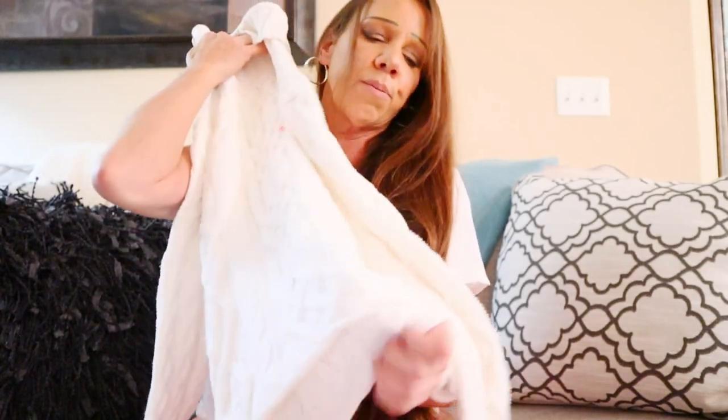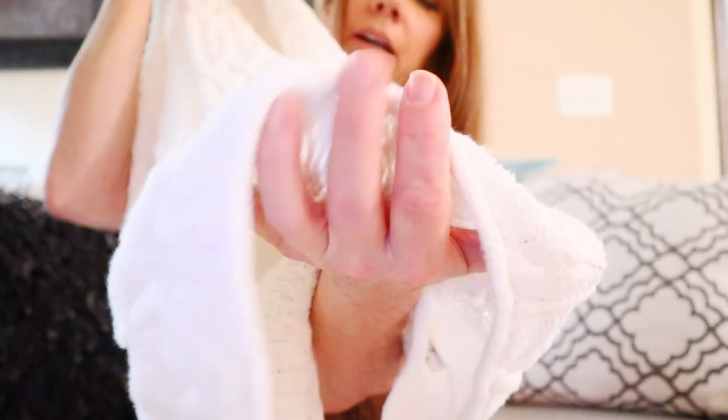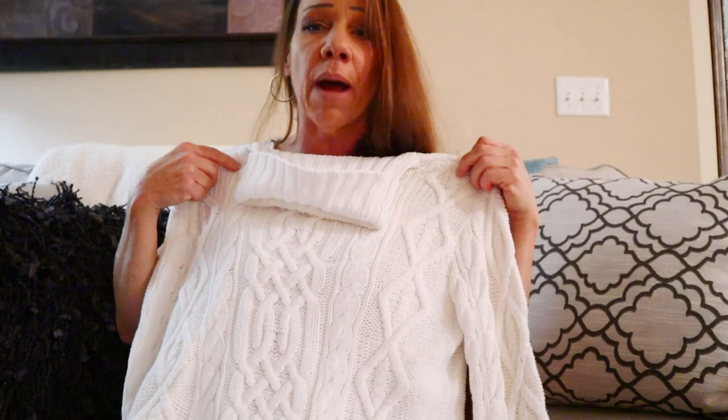Really super, super loose at the bottom. If you can see the bottom, it's kind of like the ripped bottom, so it's super loose. And I absolutely love it. This is like my favorite shirt in my whole closet now.